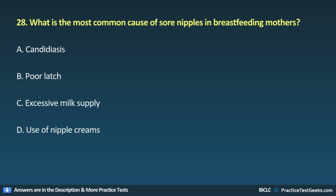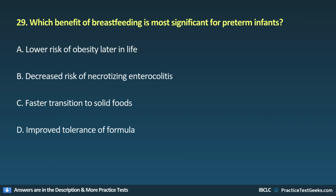28. What is the most common cause of sore nipples in breastfeeding mothers? A. Candidiasis. B. Poor latch. C. Excessive milk supply. D. Use of nipple creams.